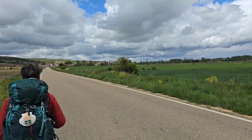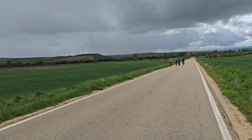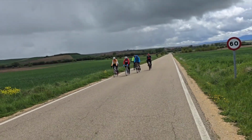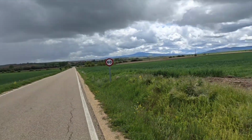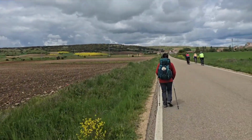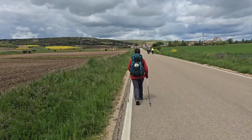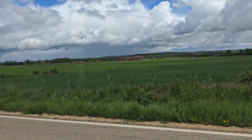This is our village we're just coming into. And we're sort of on some plains. We're still just over 1,000 meters. Hello, Camino. Oh, we've got a stone circle coming up. There's some big building down there. I don't know what that is.